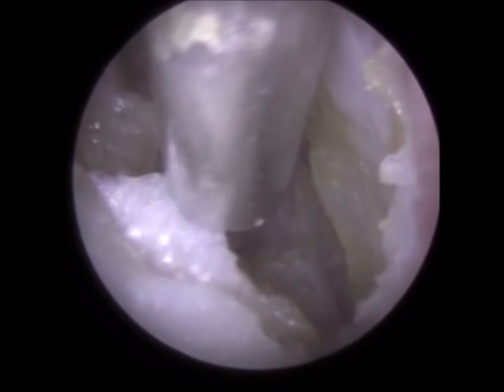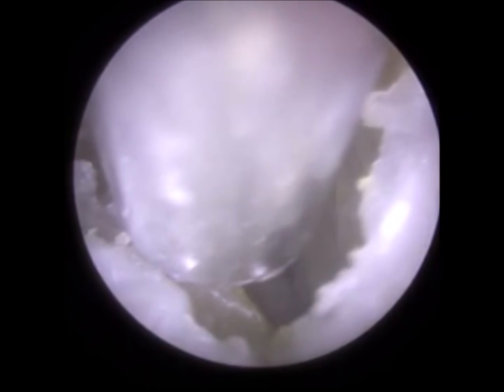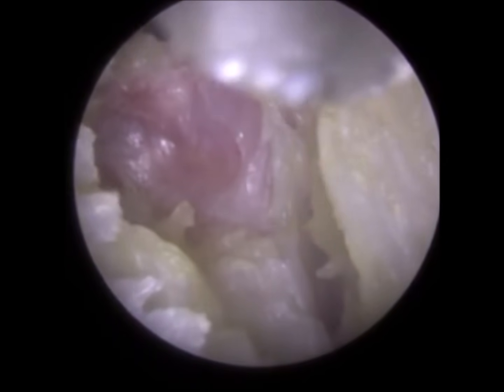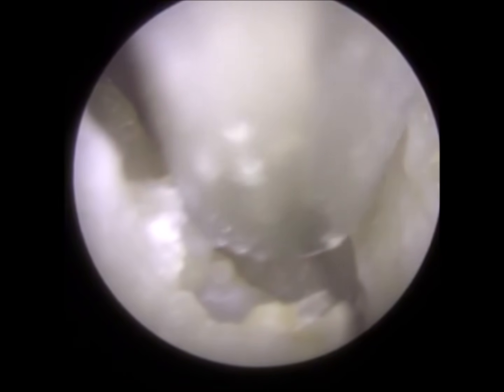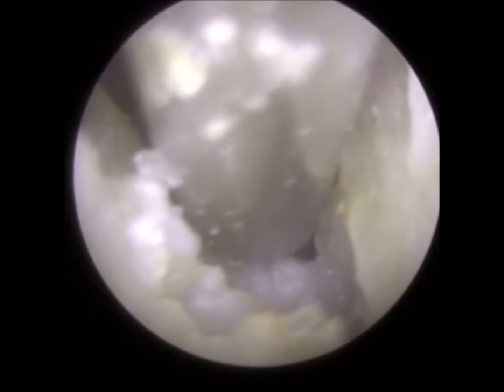He could hear perfectly fine. I did a pressure test just to make sure there's no infection behind his eardrum. There wasn't. So as far as the patient's own symptoms, he could hear. He was very happy, but I had to explain to him that what we need to do now is get as much of this dead keratin off.